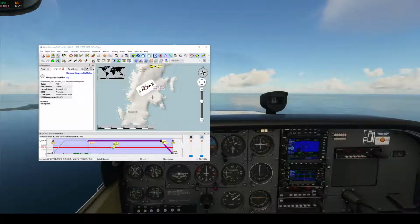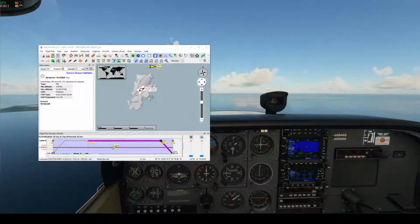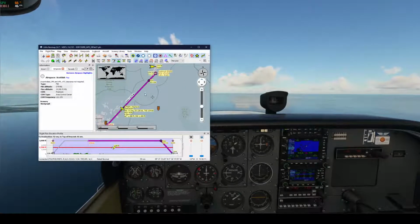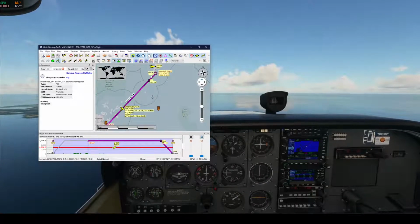Fair Isle. No, I haven't got any charts for Fair Isle, so we'll have to see if we can follow once we see the island off to our right hand side. We've got some way to go yet, about another 10-15 minutes probably. Oh, we've got some boats around though.